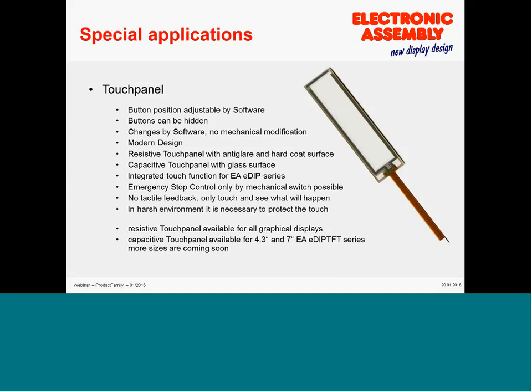You can also hide buttons. It depends on which layer you are working on. Then you can show some buttons or you can hide some buttons. It's already a very modern design to use a touch panel. The more modern design is to use a capacitive touch panel.